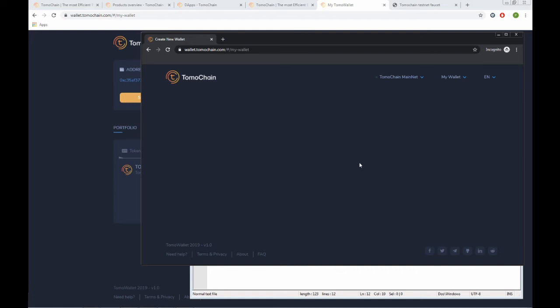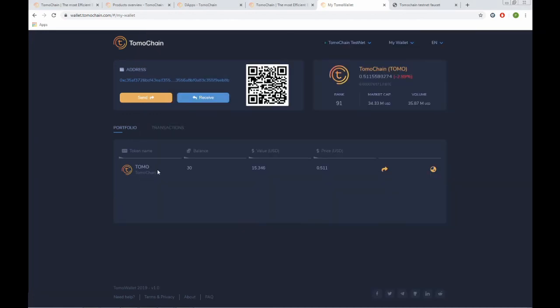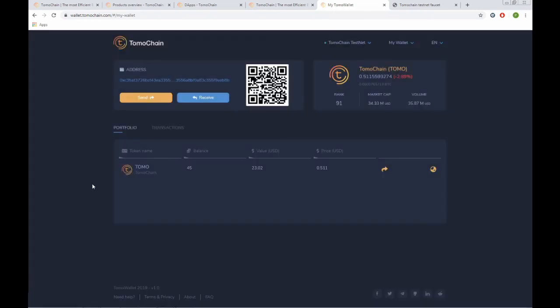Okay, so I've gone into my second testnet wallet now, which should have 0, and it does. So let's go here, and we've not received the tokens yet, it looks like. Let me just refresh and see if that causes my latest balance. I should have 45 now. Okay, so a refresh caused that transaction to be loaded, so maybe it's not updating as it should.